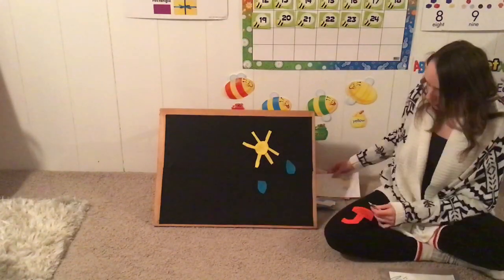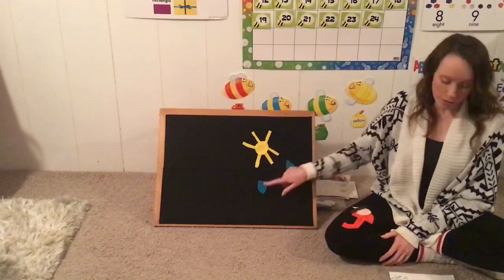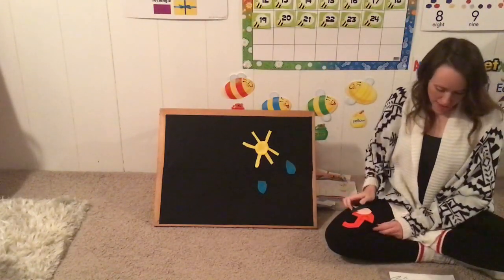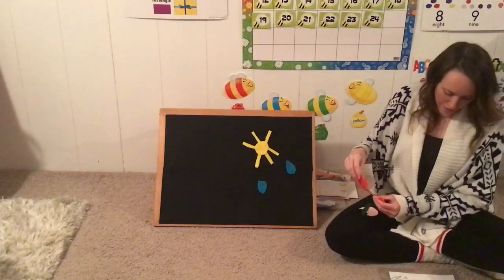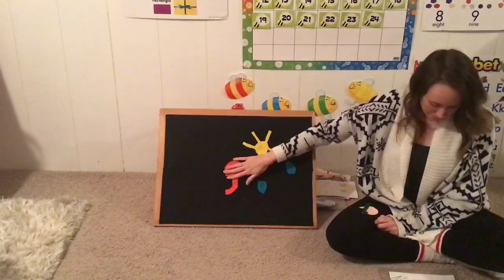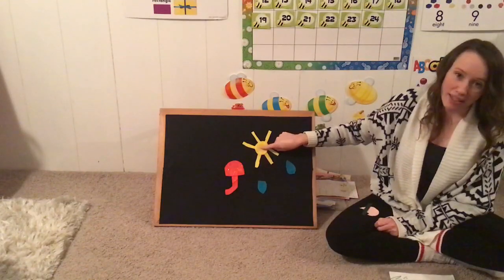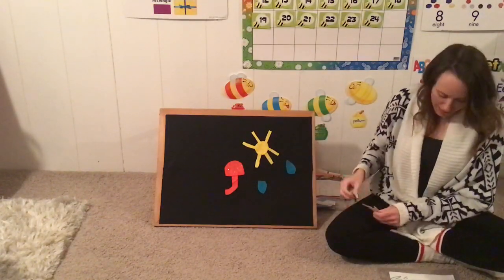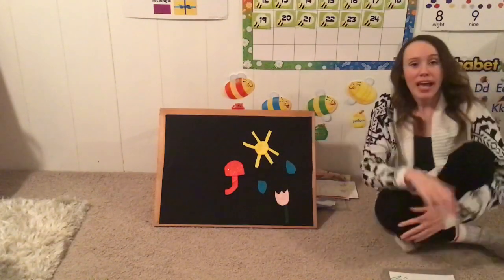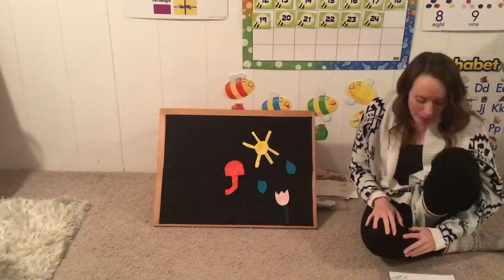Another little poem about the rain. Pitter-patter raindrops, pitter-patter raindrops, falling from the sky. To keep me safe and dry, here is my umbrella. When the rain is over and the sun begins to glow, the little flowers start to bud and grow and grow and grow.